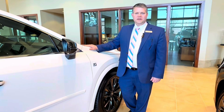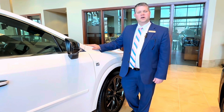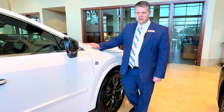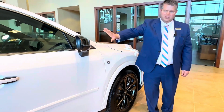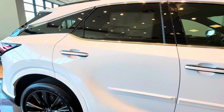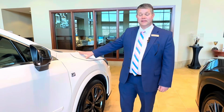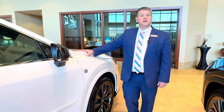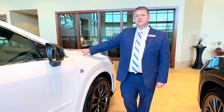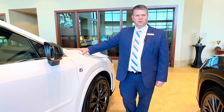Okay, so on this RX350, this is an F-Sport version of the vehicle. It's what's called a dynamic handling package. So not only are you going to get the dark colored exterior mirrors, not only are you going to get the dark finish on the 21-inch wheels, so a little bit different cosmetically, but you also get the variable suspension. So this vehicle is actually able to alter the way it rides and handles for higher performance.